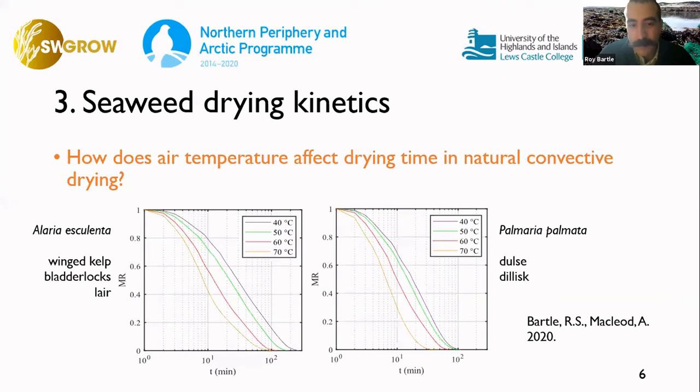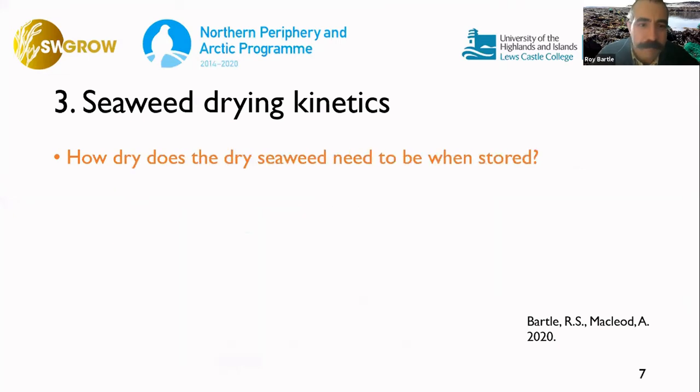That is, that increasing the drying temperature actually helps preserve some of the nutrients in the seaweed. And the suggestion is that because the drying time is shorter, there's less opportunity for nutrition to leach out. That, of course, only works up to a certain level. If you start burning the substance, then you lose all of the nutritional properties.